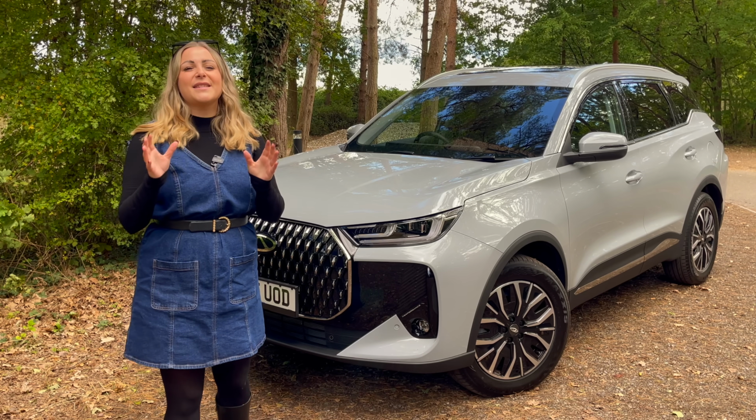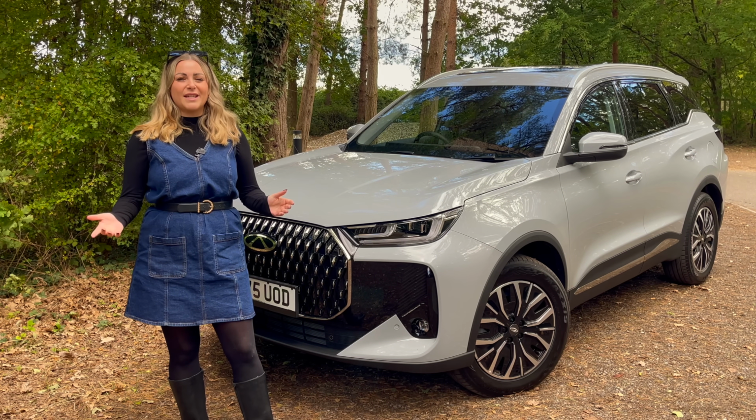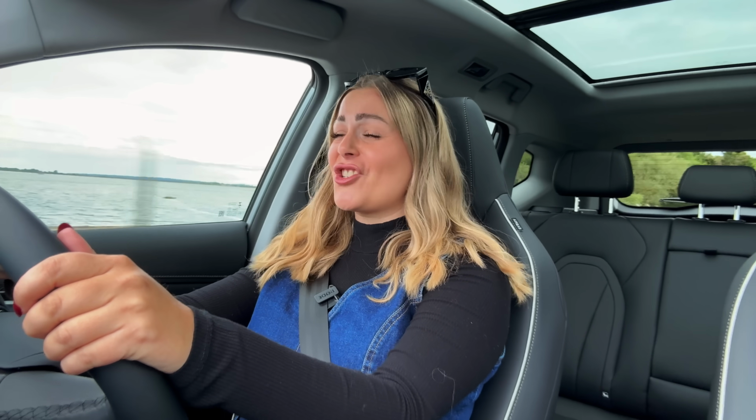So with that, let's start by looking at who Chery are and what makes them an interesting new arrival in the UK. Chery might be new to the UK, but they're hardly new in global terms. They've been building cars for over 20 years. They're China's largest exporter, and they've sold over 5 million vehicles worldwide.